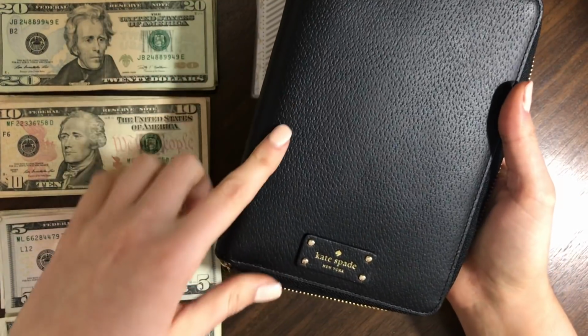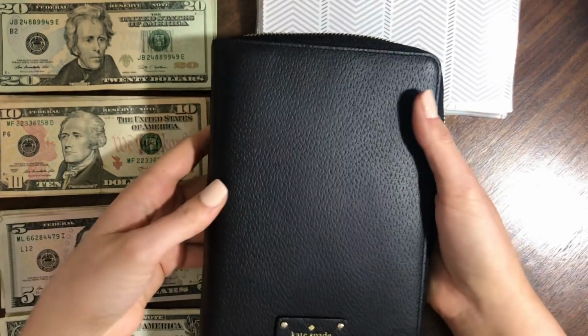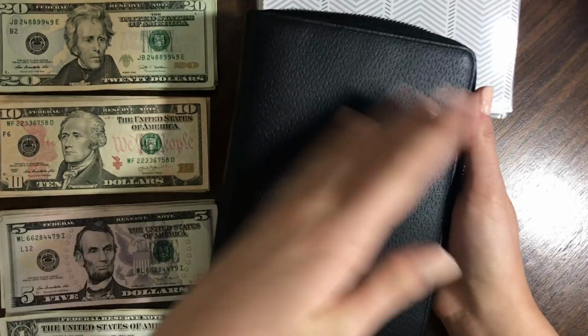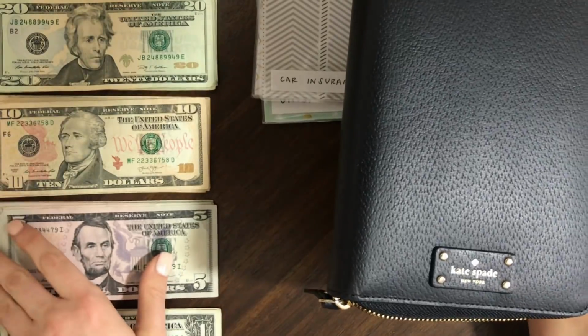I will say that this one, I had to ask the employee if they had any tucked away somewhere because I didn't see one, and they pulled this out of a drawer somewhere and it was the only one that they had in the entire store.